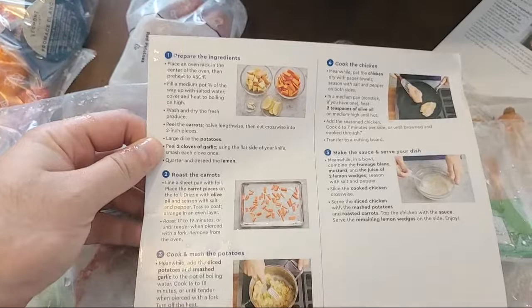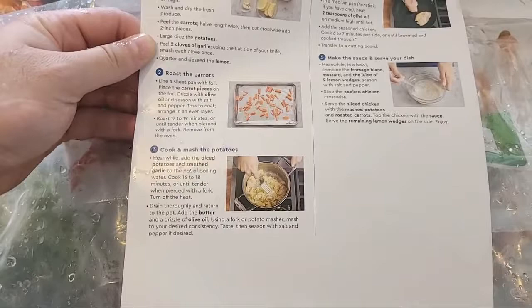And I mean, step by step. I don't think I can mess this up. It even tells you everything. They even gave me, look, see how it says 2 teaspoons of olive oil? There's even a little packet of olive oil in that bag. They sent everything.